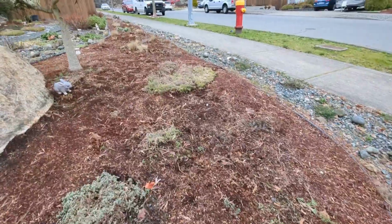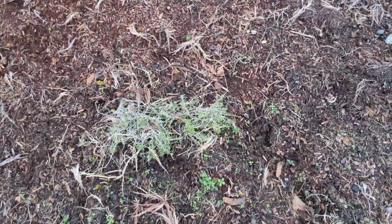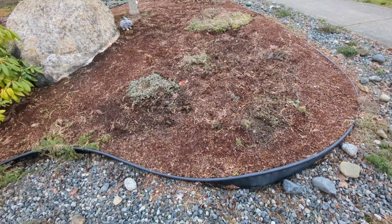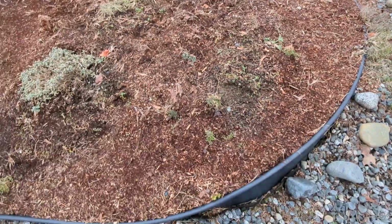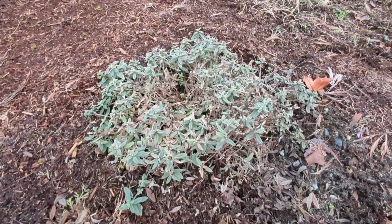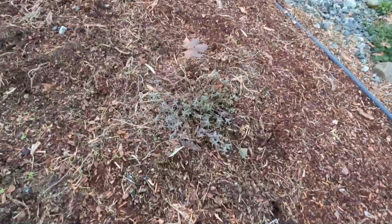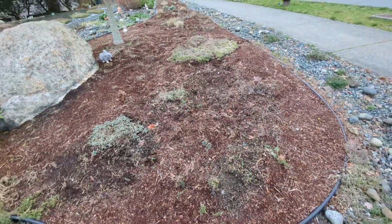I actually took out lots of creeping phlox. This is one of the remaining creeping phlox, and then this is a small one. But two of the bigger ones were scorched from the summer heat. I don't have any irrigation here, and I don't water that much. So the two that were in the front here were composted, and instead I transplanted some of my rock rose ground covers into this bed. They're more drought tolerant than creeping phlox. So hopefully they're a better choice for this location.